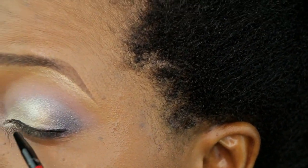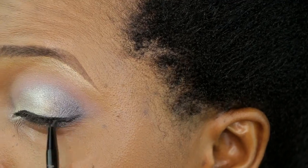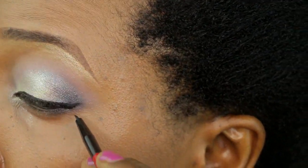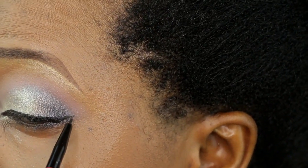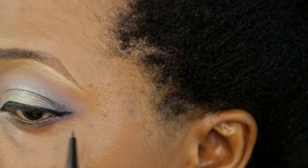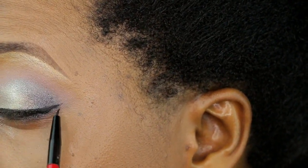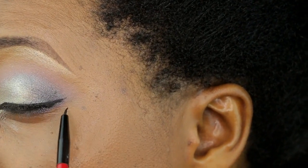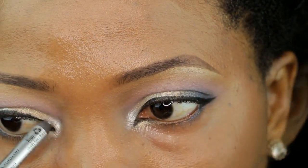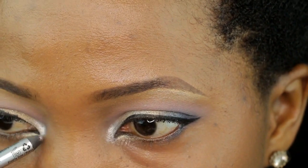So I'm going to be lining my eyes with the Iglot eyeliner in 77. This is one popular eyeliner that I love so much. I'm using the NYX Extreme Shine eyeliner. This is to further define my tear dot area.